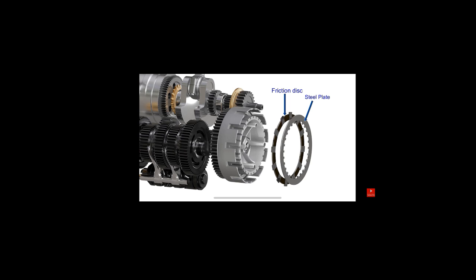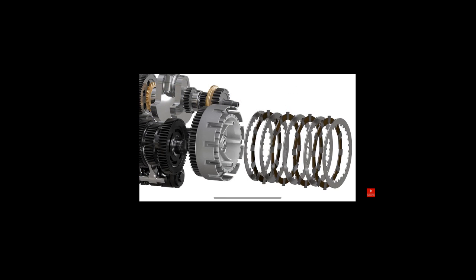Why are there so many plates, I wonder? So many more plates mean a greater load capacity for the clutch. To achieve sufficient load capacity on a single plate clutch, as it is on older BMWs and current Moto Guzzi's, a very large disc must be used, and that takes up a lot of space. Meanwhile, the multi-plate clutch on a Hayabusa uses a stack of smaller diameter plates and is easier to package.